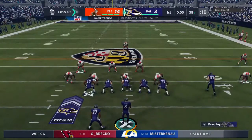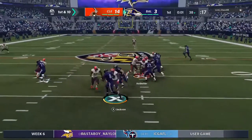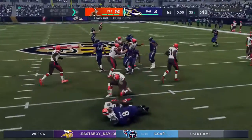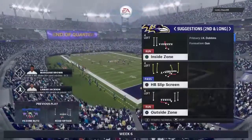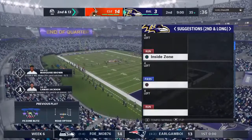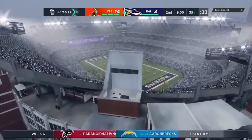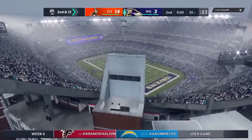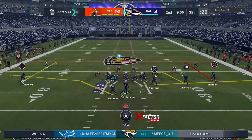The 38-yard line. Jackson fakes the give and keeps it. Now that play is blown up, losing yardage back at the 35. After one, a 14-3 ball game. Thirteen yards remaining on second down.